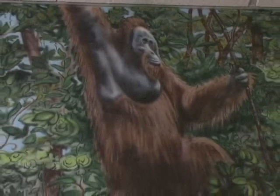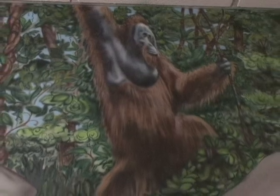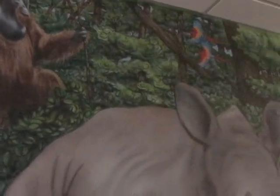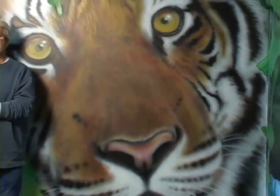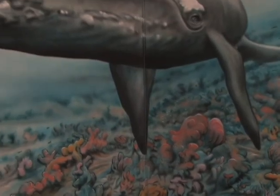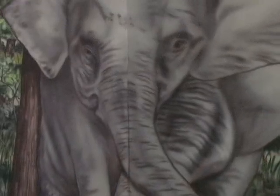I really think he's a genius. I think that when people look at his work, it is so real. I mean, you feel as if you are facing a lion straight on, or you feel that there's a manatee that's swimming through the water, and the bubbles are real, and the coral is real, and the elephant's real. You feel the sense of realism in his work. And I'm all about realism.